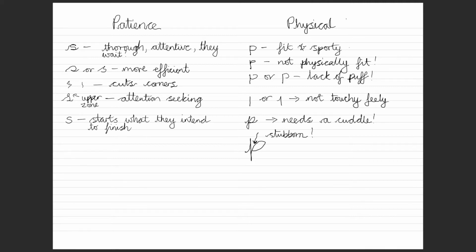This person here cuts corners. Okay, this person here is a bit attention seeking. And this printed S here, these people, they start what they intend to finish. They won't let you down. They won't stand you up. If they say, yep, we've got a date for Costa at 3 o'clock this afternoon, they'll be there at 3 o'clock this afternoon. But it's not this kind of very detailed attitude here of the first S with that joining on.